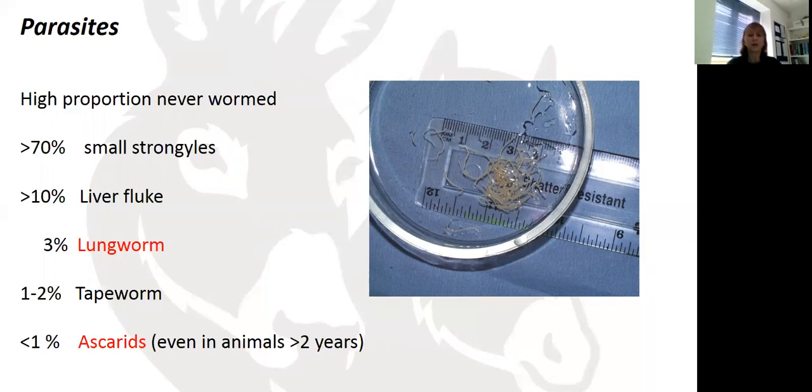We can also see tapeworms in donkeys. Ascarids, again, I've highlighted in red because in horses we always regard ascarids as a disease of the juvenile. So generally by the time an animal is up to 2 years old, it will develop an immune response and ascarids won't be found in the feces.